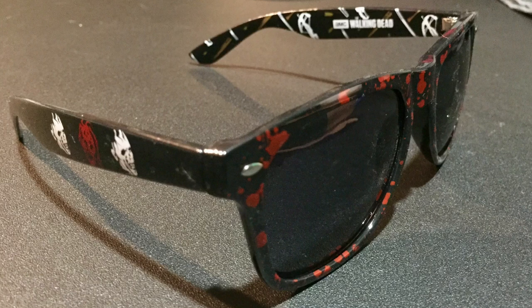See, so we have some kind of Walking Dead glasses here. Oh, cool. They got little zombies on the AMC side. AMC Walking Dead. I like that they advertise it on the inside. Right, and they weren't trying to be too flashy. And is that blood splattered frames? Yeah, I like it. That's awesome. That's really cool. I needed sunglasses too.